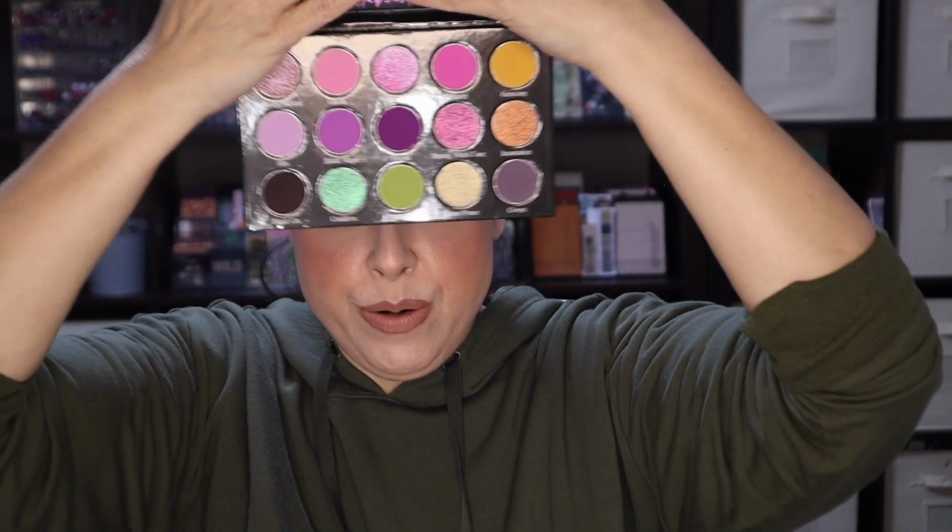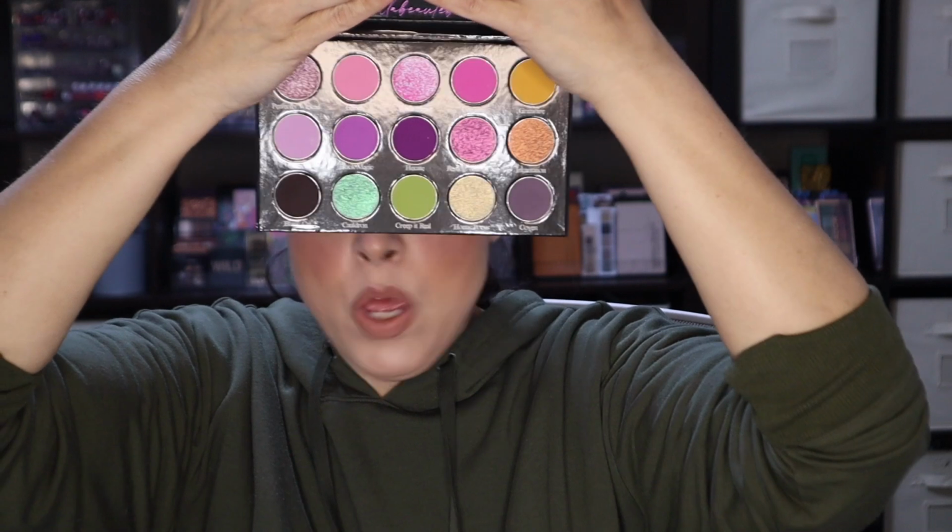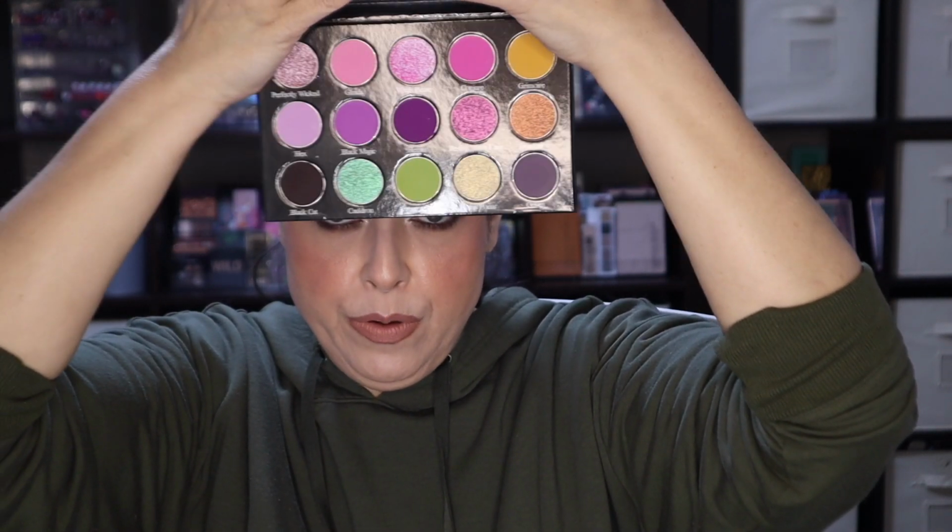Then I have the Basic Witch palette from, who is this from? I think it's, is it Bella Beauté Bar? I hate it when brands don't put their names on here. Yes, Bella Beauté Bar. Okay. Basic Witch palette, very pretty. And with all of these purples, you know she's going nowhere. Got purples and greens and berries. Oh my. Absolutely love purple, if you remember me. So yeah, she's going nowhere, and obviously I haven't played with it yet, and I do plan on playing with this.